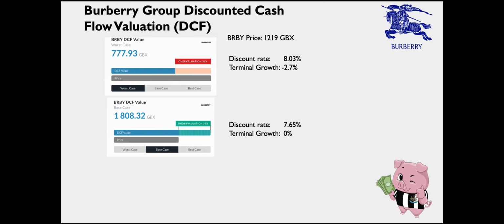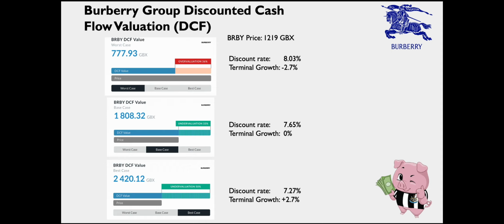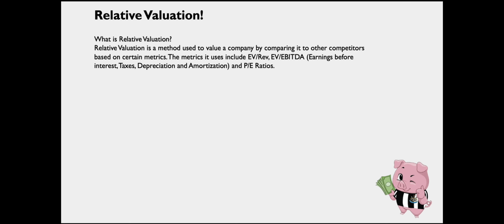With an average case scenario being a discounted rate of 7.65% and a terminal growth of 0, you can see that the company is now undervalued by 33%, being valued at £18.08. And then finally, a best case scenario, it is going to be undervalued at 50%, because if we put in a discounted rate of 7.27% and a terminal growth rate of plus 2.7%, it comes out at being worth £24.20, which is actually double what it's worth right now.